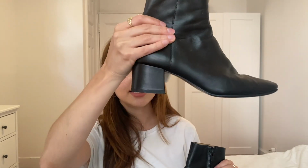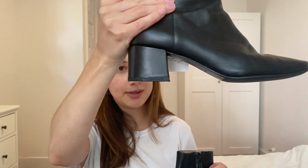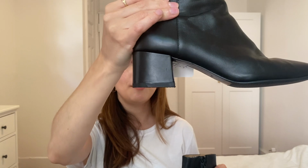But you can get these in any style. I think rounded toe is obviously very popular, but if you're looking for the Pinterest board look, I would go with a square toe. For me, it's pretty comfortable, but I do have narrow feet, so definitely try them on and see if they're comfortable for you. The heel is the perfect height for me. It's very walkable, but there's enough heel that it looks very fashionable.